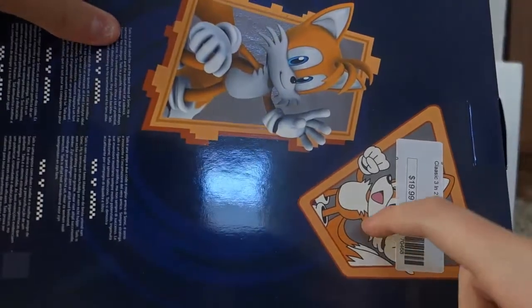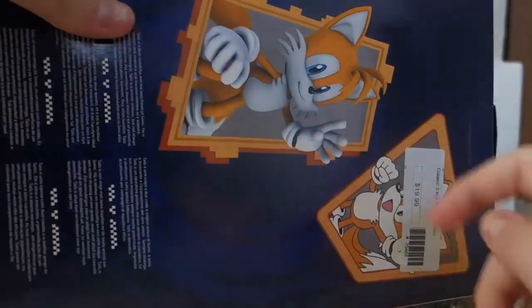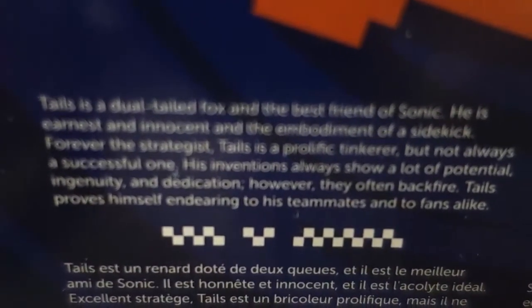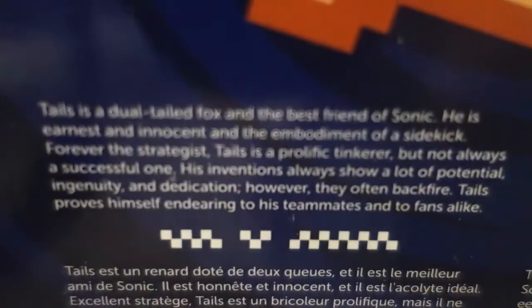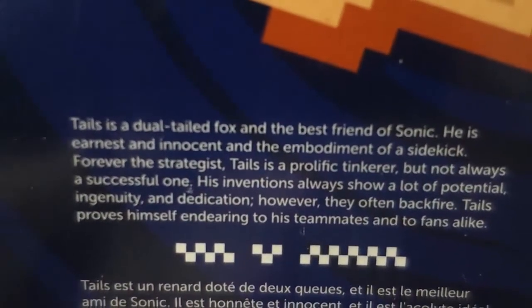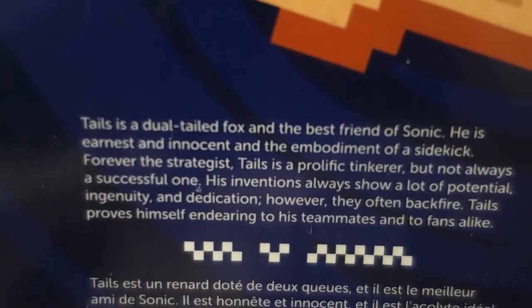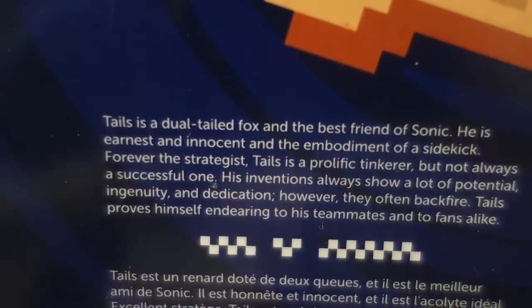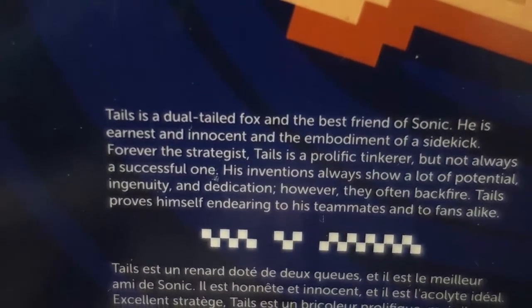On the back, it shows Classic Tails and Modern Tails artwork. And here's a description of Tails. It says, Tails is a dual-tailed fox and the best friend of Sonic. He is earnest and innocent, an embodiment of a sidekick. Forever the strategist, Tails is a prolific tinkerer, but not always a successful one.